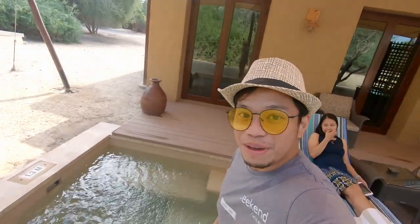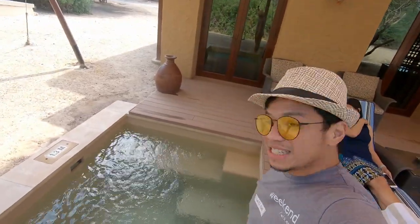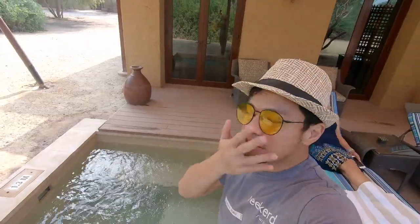I don't get to do this a lot, so we appreciate it so much that we get to spend time here kahit overnight lang. And I'm happier that I'm with my wife and my family, my sister and my mom. Andun sila sa Desert Islands with Danielle and I hope they're enjoying as well. And of course, my plunge pool. Standard daw for every villa is a plunge pool.